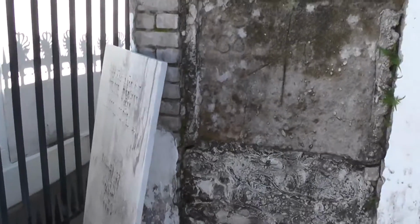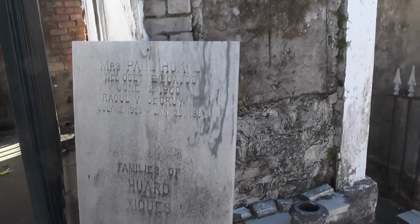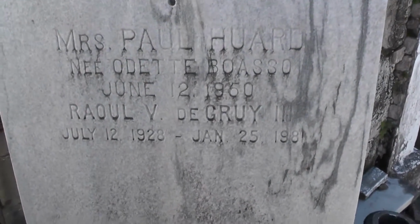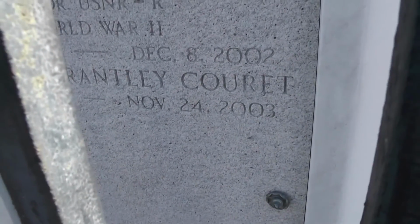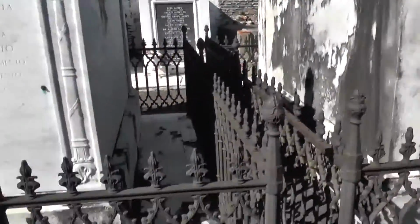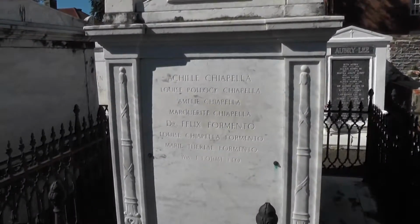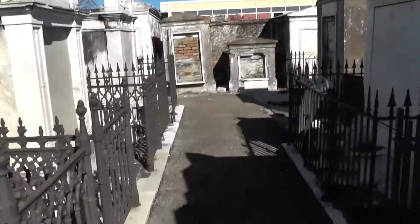A lot of them here, it looks like the stones with the names on them fell off. Here's one where one died in 1950 and the other one's 1981. And then right next door to it, the newest burial, 2003. Here's one that's old and worn, but actually in really good shape. Alright, let's continue on down.